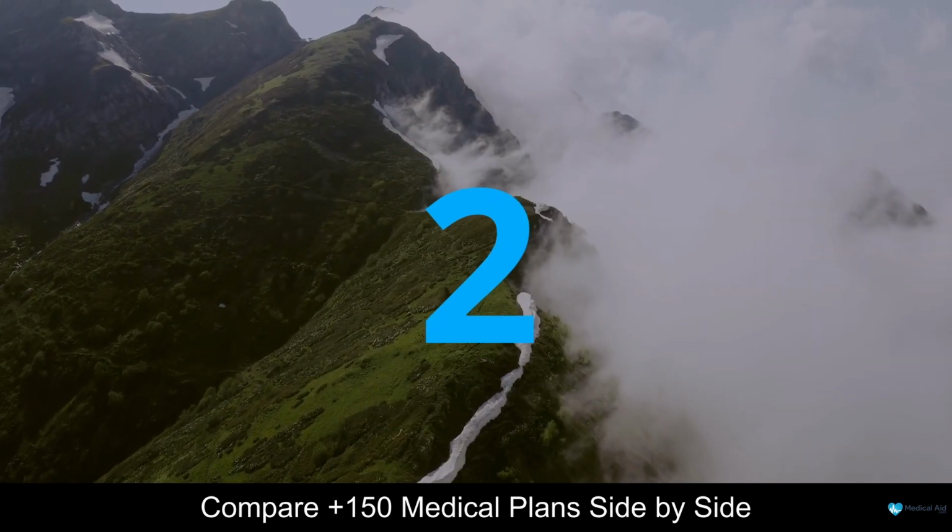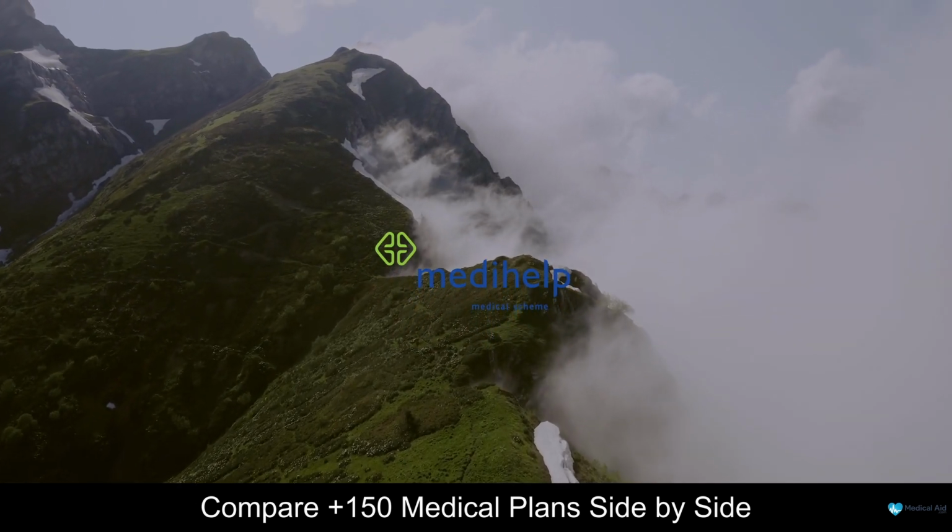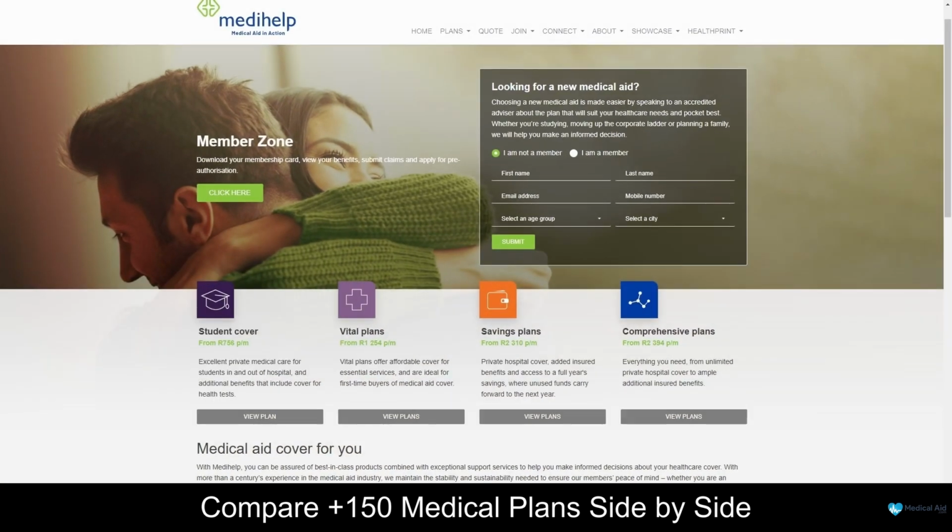At number 2 on our list is Medihelp. Medihelp Medicalaid is a prominent healthcare institution dedicated to providing comprehensive medical aid solutions to individuals and families in South Africa. With a commitment to providing accessible and high-quality healthcare, Medihelp offers a range of tailored medical aid plans that cater to the diverse needs of its members.